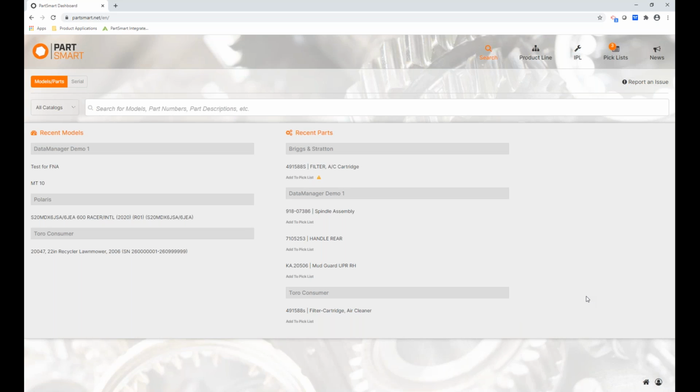So to access our admin dashboard, you're going to need to come into PartSmart, so log in, and then click on the user settings icon. And you will notice you have a user settings, advanced settings, and log off. If you have that advanced settings option, that's how you know you're the admin account holder for your dealership. If you just have user settings and log off, you're a standard user for your dealership.